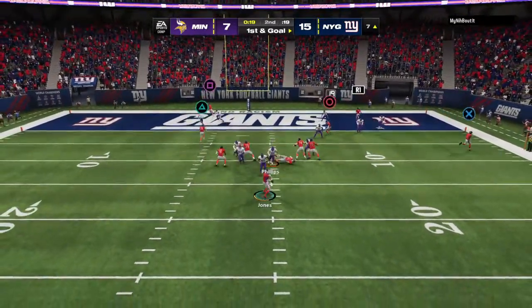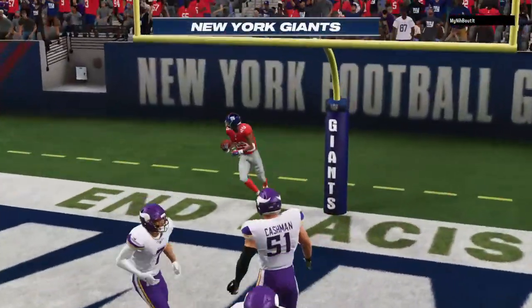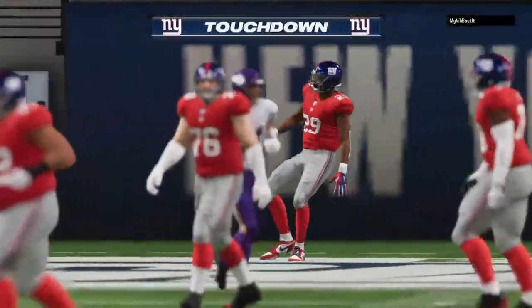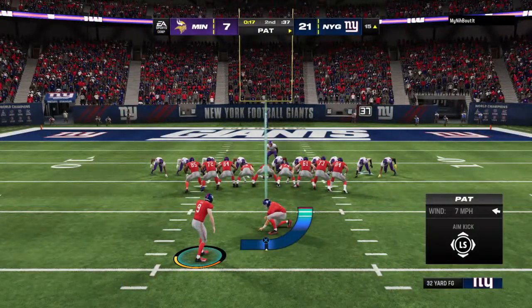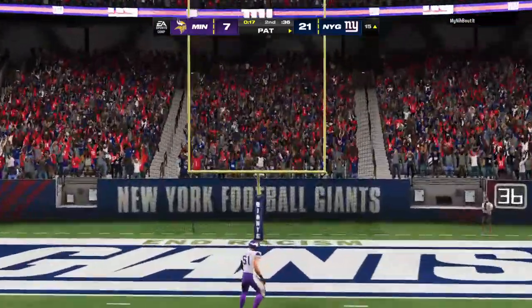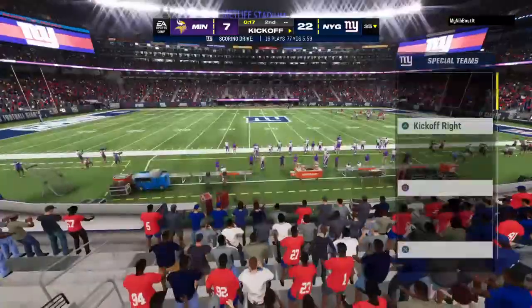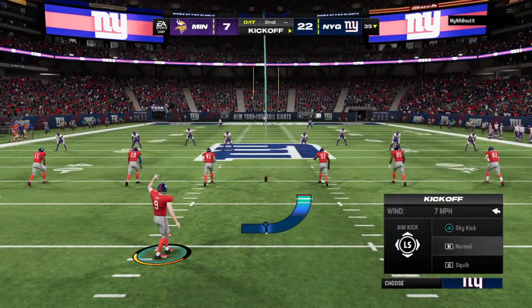Back to throw. Jones. And he's got it. Touchdown, Giants. A great effort there as the first half is winding down. And the Giants will extend their lead here just before halftime. Gano the extra point, and the lead is up to 15 now.